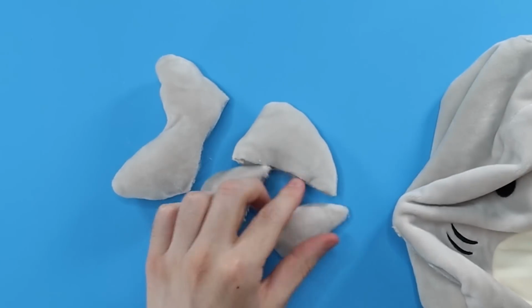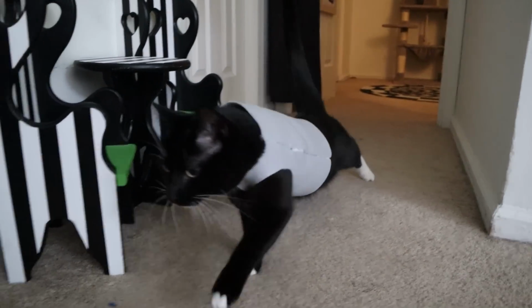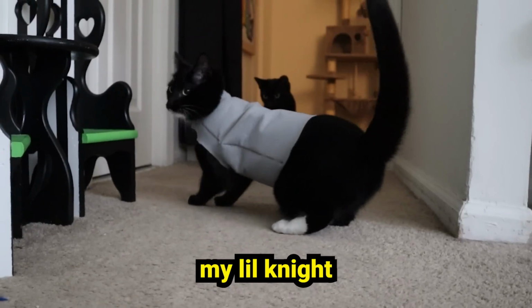Before I attached any of the fins or anything, I wanted to try the base to make sure it fits. And it does. Here's proof. Sniffledorf's waddling around the place, not very confident about his look, but he seems okay. It seems like it fits at this point. My little knight in shining armor.